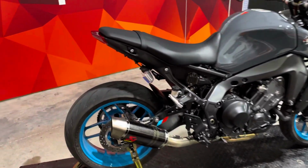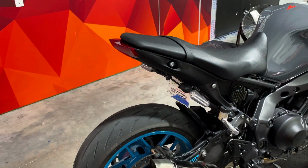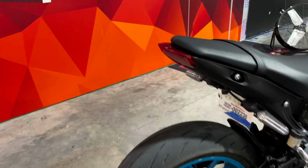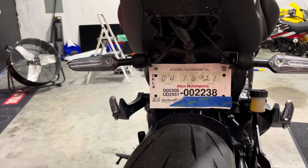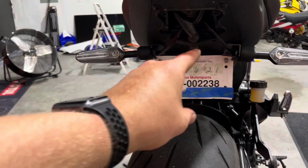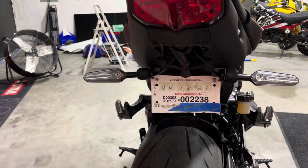4th and final for me is going to be this tail tidy that I made up, honestly. It was some angle aluminum and a drill. I got really tired of looking at the really long tail on this bike, and with it being so new, no companies have any tail tidies out for it. So I just utilized some angle aluminum, a couple of pre-existing screws that were already in this belly pan, and then 3D printed the license plate frame, or license plate light, so that it is as legal as possible.